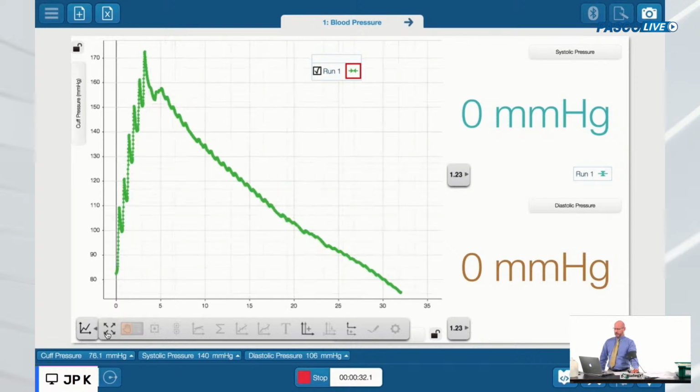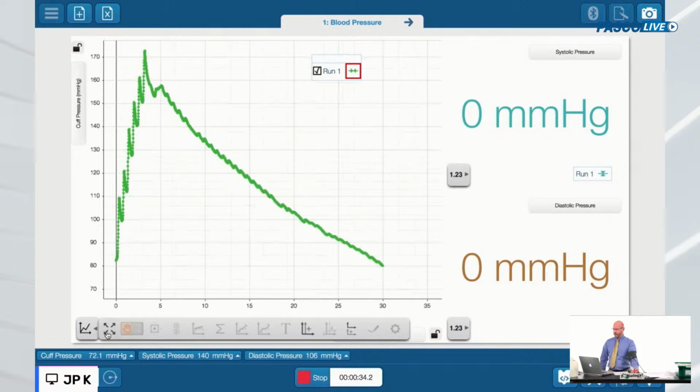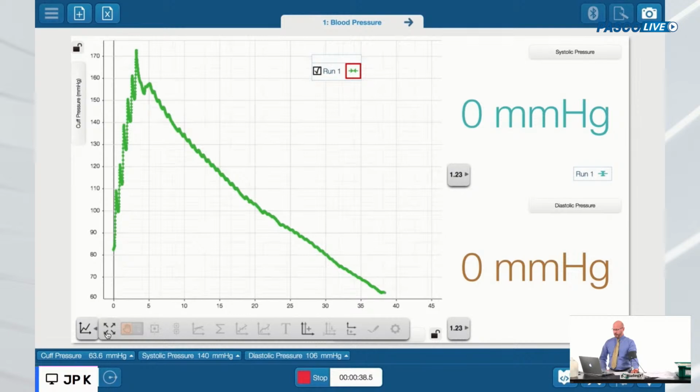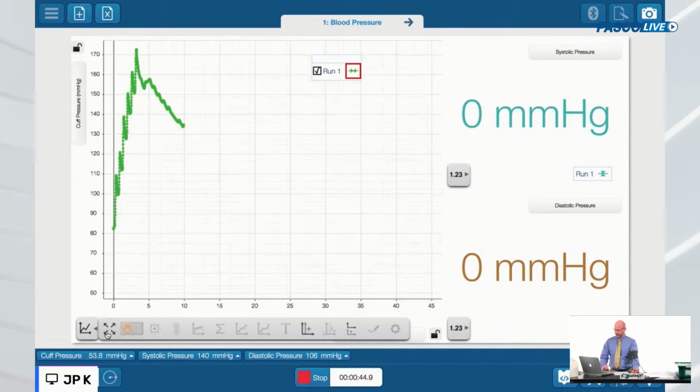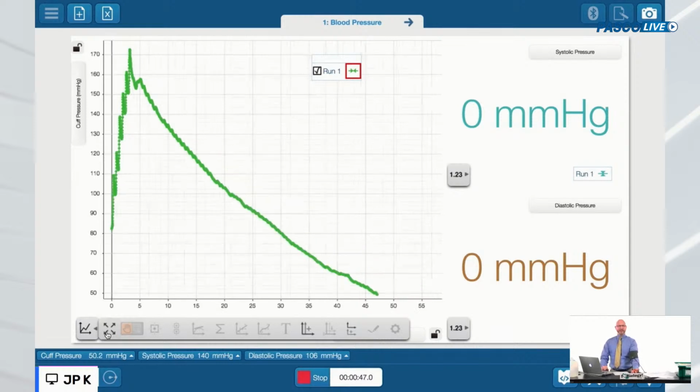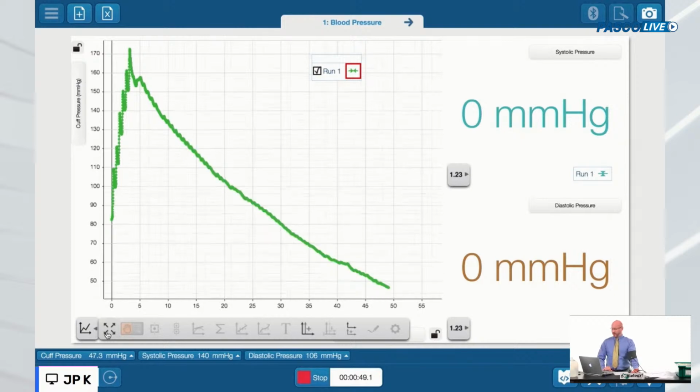Give this a second to come down and find out what, according to my measurements, it's going to give me. I might have talked through it and it may not have given me a very good number. Might not have given me any number at all. Well, I guess that answers the question about whether I have a heart or not. My talking has screwed up that measurement.